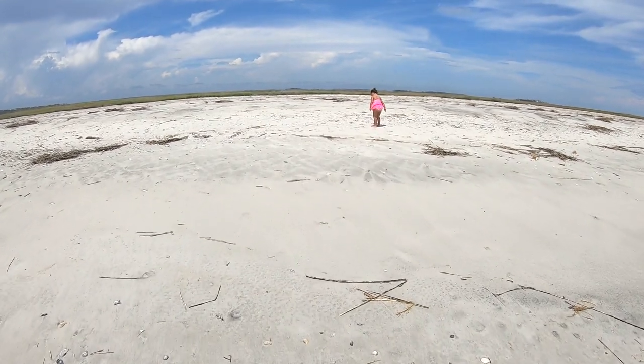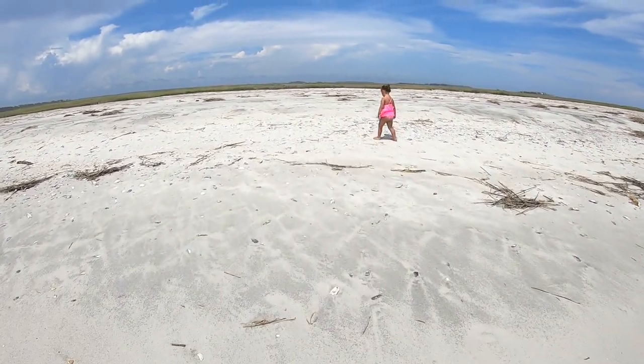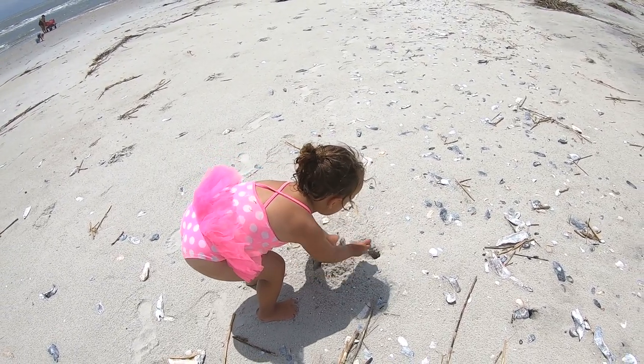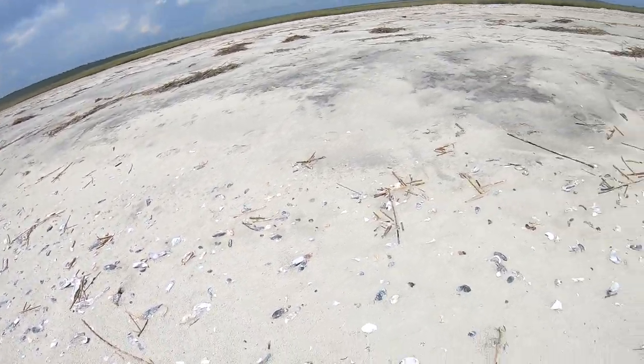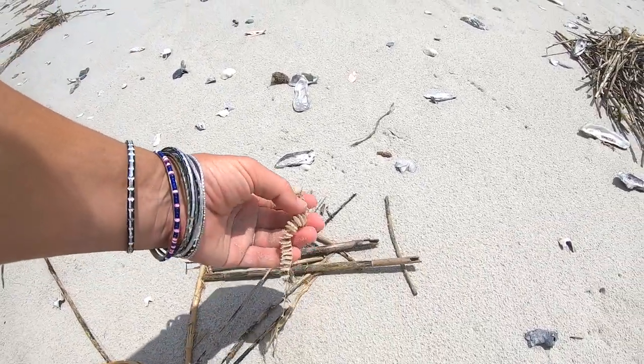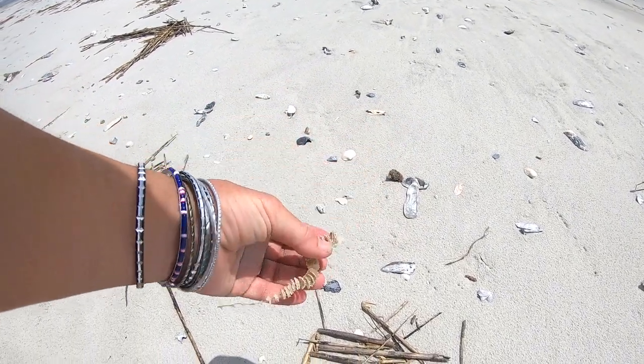I see all those seashells. I was coming up here to see if you seeing anything good. What is that? No, don't fill it in. That's the crab hole. He ain't gonna be able to get out if you fill his hole in. Ooh, a little tiny egg casing.